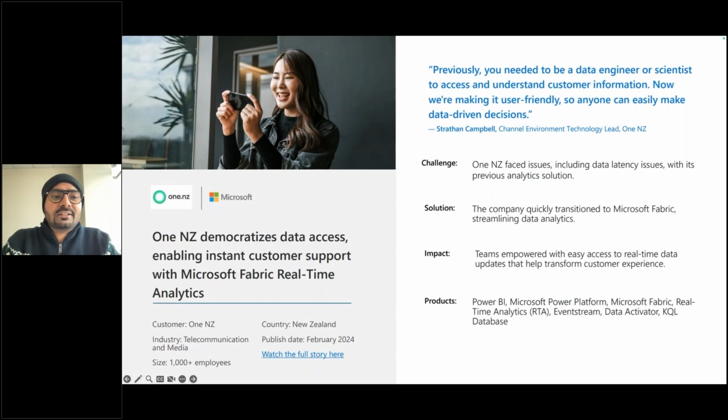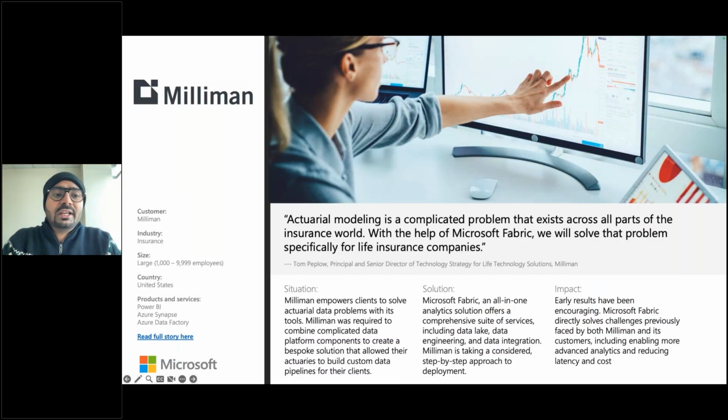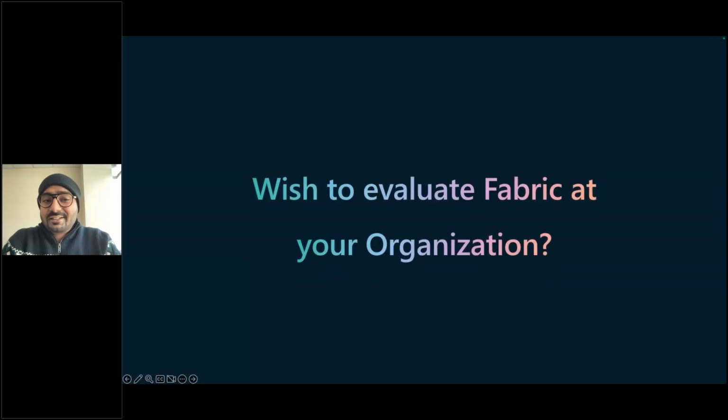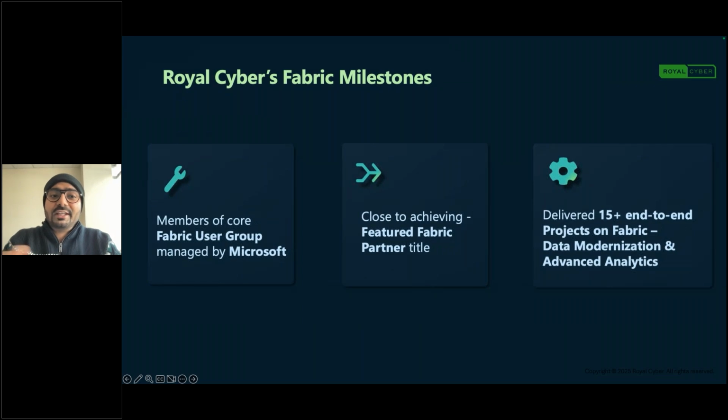Then this is another famous client from New Zealand, and again they have driven some phenomenal outputs after Fabric deployment. Same goes for Milliman. If you want some more customer stories, I'm happy to discuss those in person, maybe some clients from your specific industries. So, next steps: if you wish to evaluate Fabric in your organization, this is how we can help.